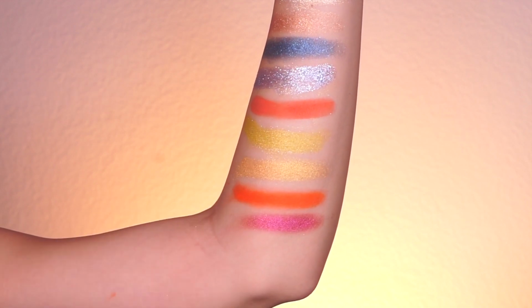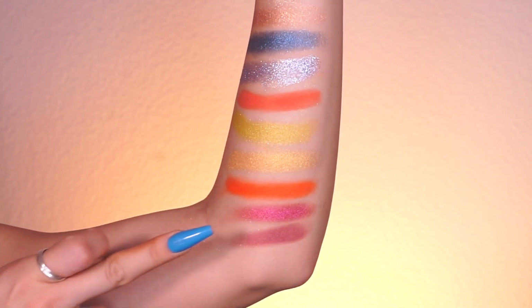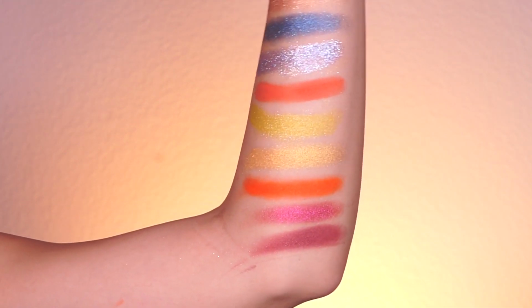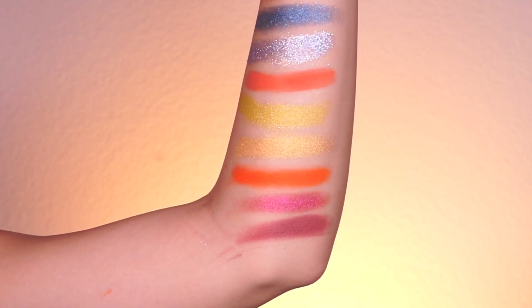Then we have another pigment. Then we have another pigment called Jellyfish Jam. It's like a purpley shimmer shade. Then we have a more cool-toned purple shade called Gare Bear. That one is also a pigment. And that is the second row of the palette.